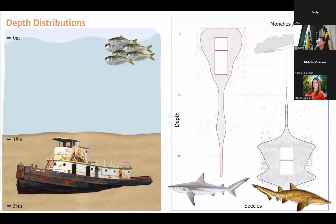We've also been interested in how larger transient predators are using the artificial reefs. Here on the left, we have what the water column would look like. We have the sand, and we have structure that at the Moriches Artificial Reef comes up to about 18 meters. At the surface in the summer, we have bait fish like menhaden that are swimming up and down along the coast of Long Island. If we zoom in to the Moriches Artificial Reef and look at 2 of our shark species, we have duskies and we have sand tigers.